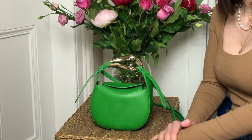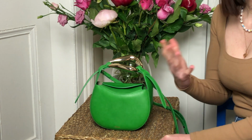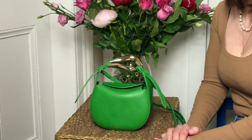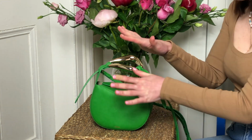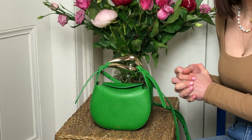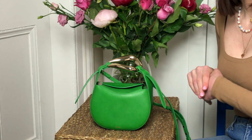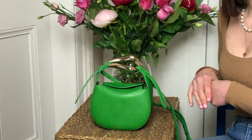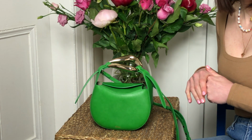Unfortunately, summer in Scotland is so bad that sometimes we need to carry a pair of gloves with us because it's unpredictable, and it could be that unpredictably cold. Overall, I can say that for the small size bag, the capacity is pretty impressive, and I really like the Chloe Kiss bag for that. I would say it's even one of the best capacities on the market for a small bag.